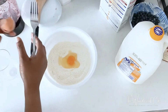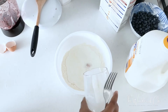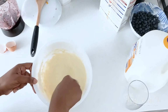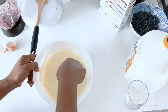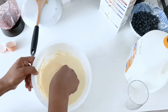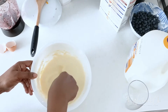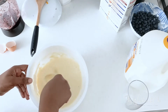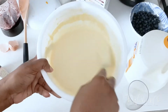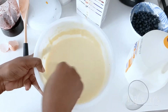I'm going to add 1 egg and a cup of milk, and I'm going to stir it. One of the key things I know about making pancakes is when you start stirring, stay on the same side. Like, don't stir randomly, just stir at the same side, especially if you're using like a fork. Use the same direction while you're stirring your mix. And stir till it is smooth and all the lumps are gone.